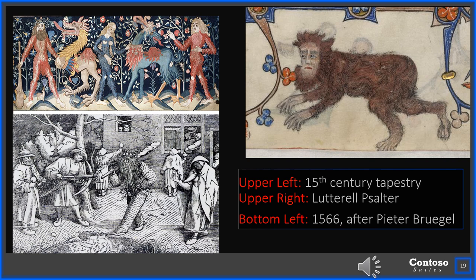Woodwose found his way onto this 15th century tapestry on the top left, but also onto the Luttrell Psalter from the UK in the upper right. And in the bottom left, we see a picture thought to be after Pieter Bruegel in 1566, where there's an old man with a club, a woodwose, and he appears to be enacting a folk tradition. And this folk tradition seems to have been quite popular in several parts of Europe, but particularly France and Germany.